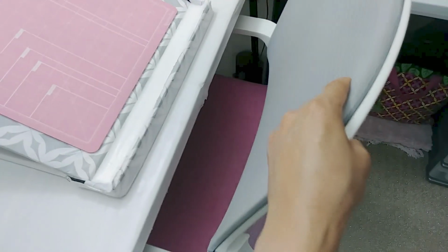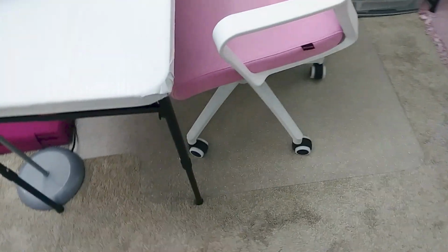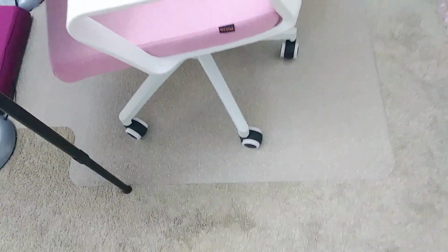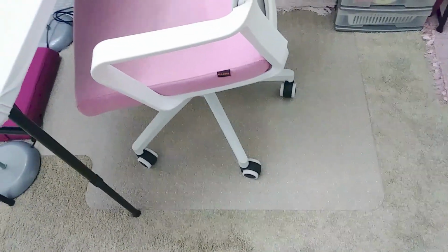I still have, if you are familiar, my pink and white and gray rolling chair that I ordered on Amazon. I am still very happy with it, along with the clear board here that you can roll on, that's on top of the carpet, and I got that from Amazon as well.